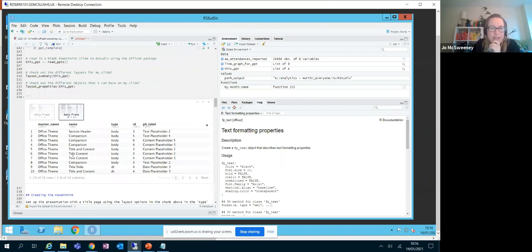So if I go to my content, we've got content placeholder 2. This is where this ph label can be used. As well as just saying it's in the body, you also have a breakdown of the body, because content placeholders 2 and 3 are separate parts of the slide. Content placeholder 2 is the one on the left, and content placeholder 3 is the one on the right.